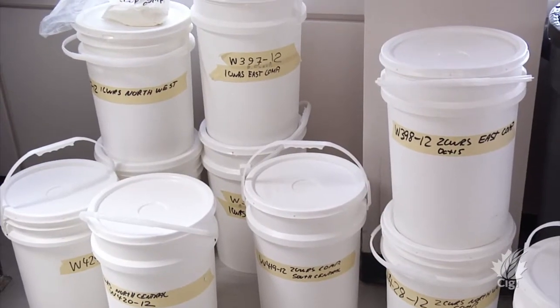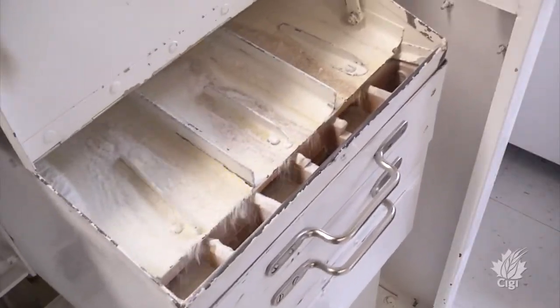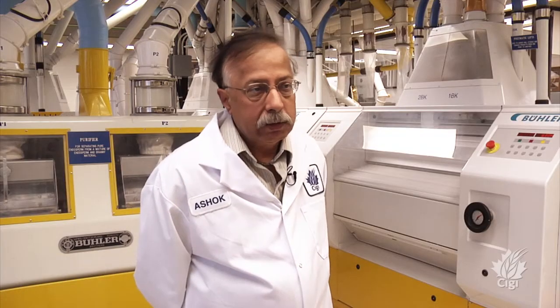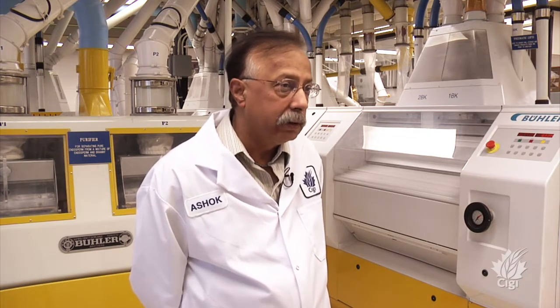Since early October, staff have been evaluating new crop samples in CIGI's Analytical Services Lab, mill, bakery, noodle, and pasta plants. These evaluations showed the 2012 Western Canadian wheat crop to be of good quality. And the grade distribution has been very good. The number of samples we received, most of them graded in 1s and 2s.